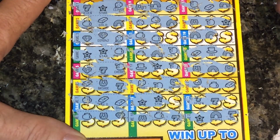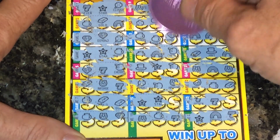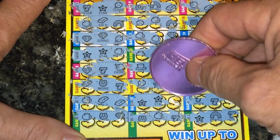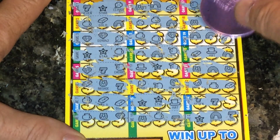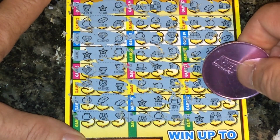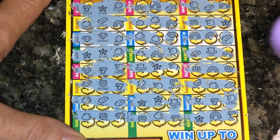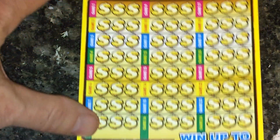All right. So the first pair, see if there's a money bag. Got a diamond. See if there's a star. Got a hat. Rainbow. Gold bar. And sevens for 100. Cherry. So nothing on the first Luck. Ticket number 51.